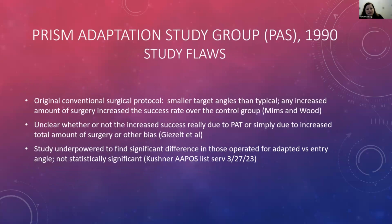Both Mims and Wood and Geisel et al. felt that success in the study could just be due to an increased amount of surgery after PAT compared to the less than typical amounts done in this surgery's control groups. Kushner noted in an APOSC listserv that the study was underpowered and that it was not presented clearly that the results were actually not statistically significant.